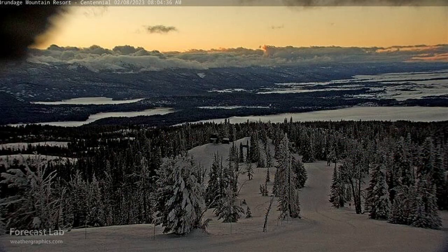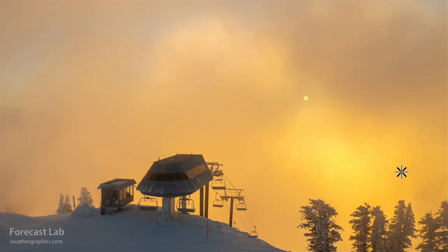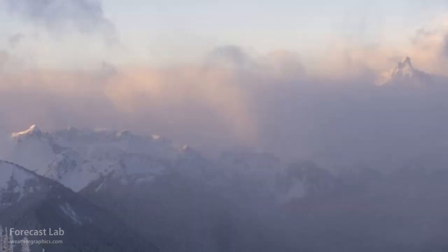That's the sunrise at Brundage Mountain Resort. There's another vista there in Idaho. You can see that orange hitting the backside of the ski lift towers. That's another look at the sun rising there. I'm guessing that that's the sun off in the distance. And this is going to be Washington. That's Crystal Mountain, basking in the clouds, enjoying a nice sunrise.